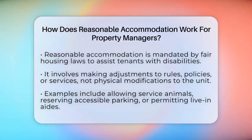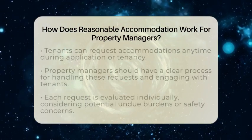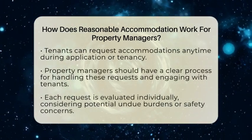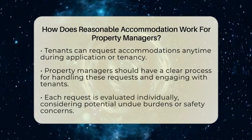Reasonable accommodation is a requirement under fair housing laws that says property managers must make adjustments or exceptions to rules, policies, or services. These changes help tenants with disabilities access and enjoy their homes equally. It's not about fixing the physical structure of the unit, which is called a reasonable modification. Instead, it involves making adjustments like allowing a service animal in a no-pets building or reserving a parking spot close to the entrance. To qualify for a reasonable accommodation, tenants need a disability as defined by the fair housing laws.